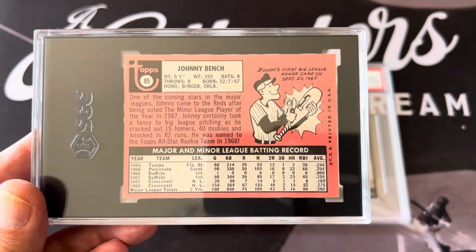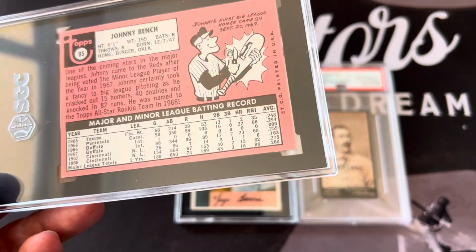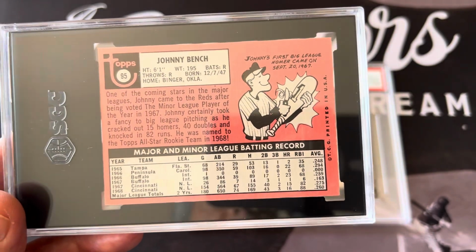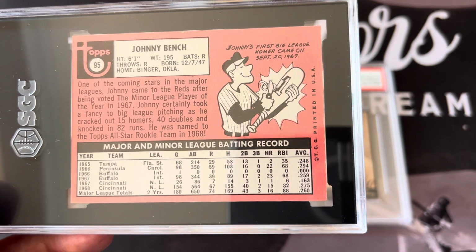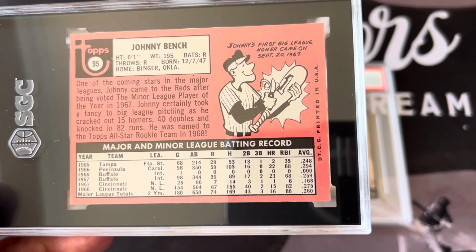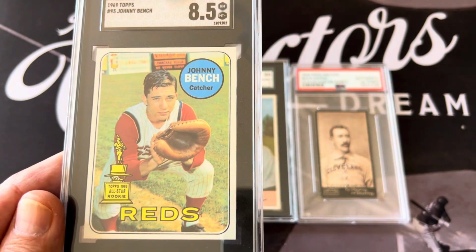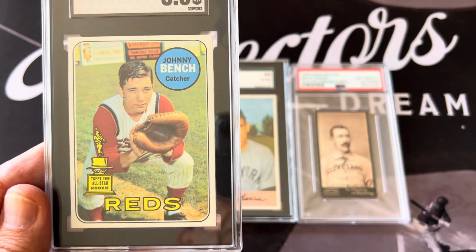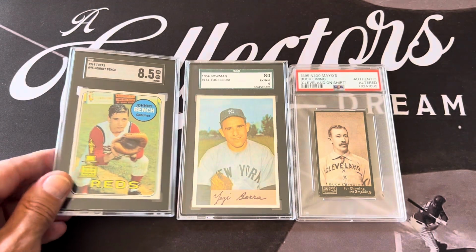And you can see that's a beautiful, clean card. Usually you'll find some white on that pink on the back, or the reddish pink. But this card, I got it raw in a trade, and boom, 8.5. Beautifully centered, beautiful card. My favorite Johnny Bench card.